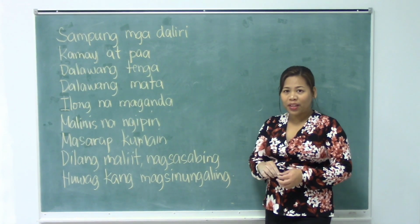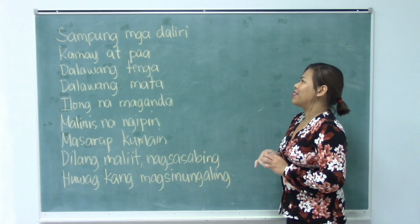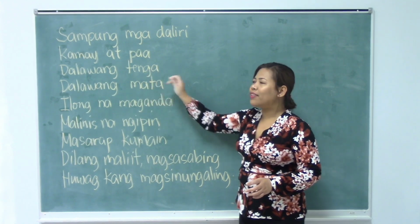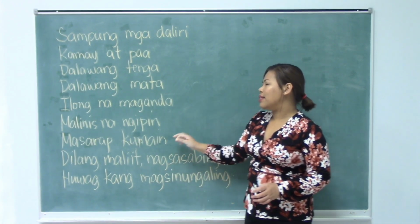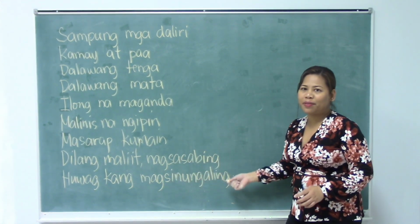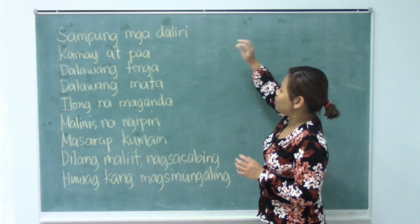Alright, so as I mentioned earlier, I'm going to teach you a nursery rhyme. It's very popular in the Philippines, about some of the body parts. So it goes like this. Sampung mga daliri, kamay at paa, dalawang tenga, dalawang mata, ilong na maganda, malinis na ngipin, masarap kumain, dilang maliit, nagsasabing huwag kang magsinungaling. Alright, so we teach our kids this song, especially when they're still in nursery.